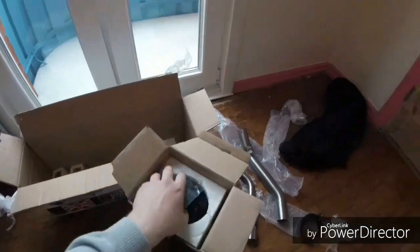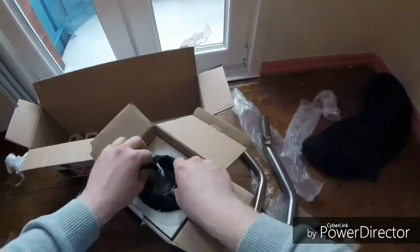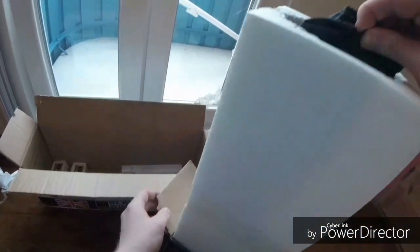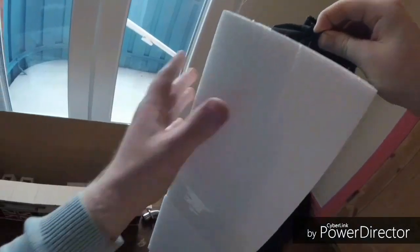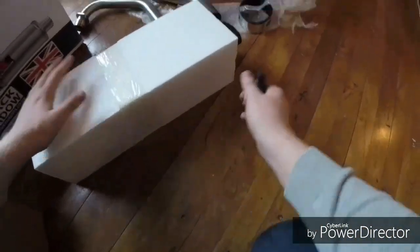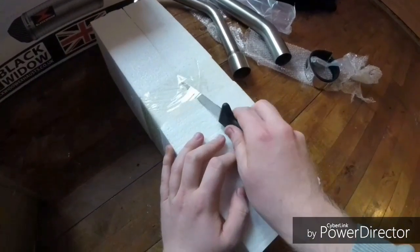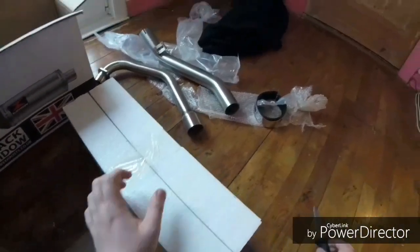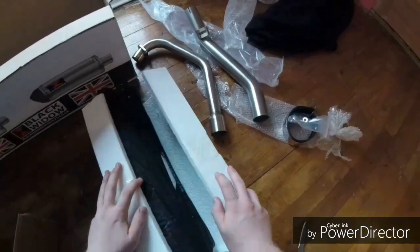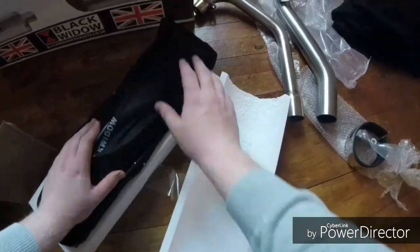We're just gonna place that here. And we have some screws and stuff. And then in a bag. Okay, so there is this to protect it and a bag also. I'm telling you guys, they really seem to do a lot to make sure your stuff is protected. Good thinking, Black Widow.